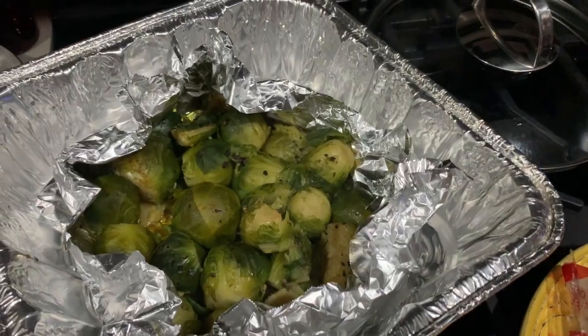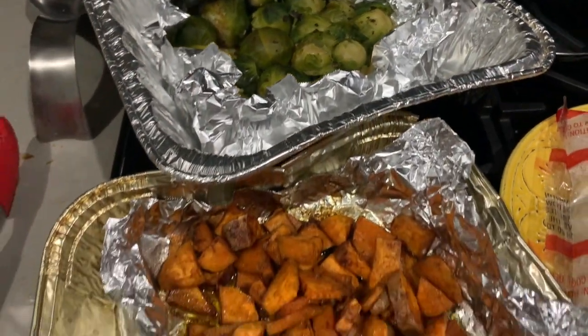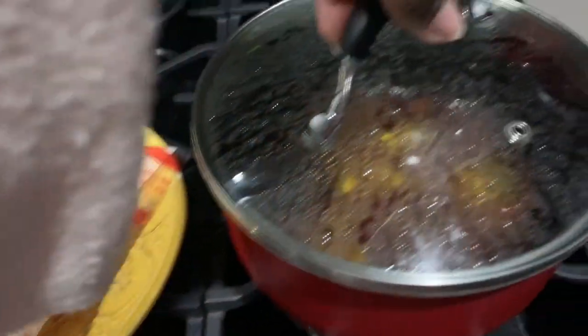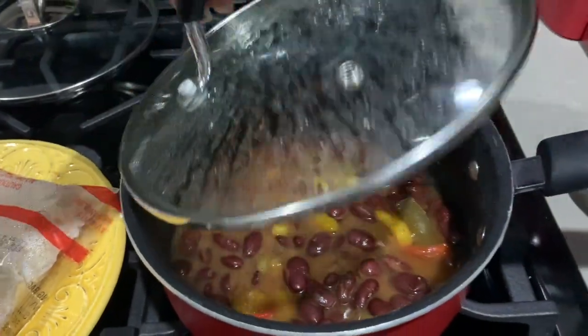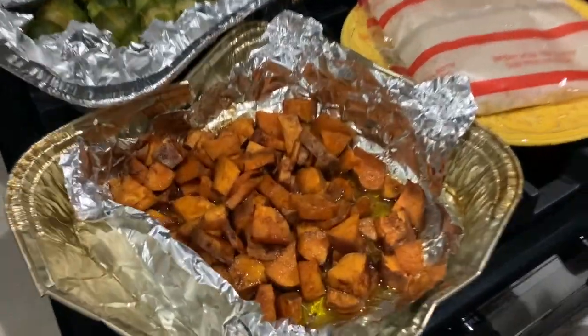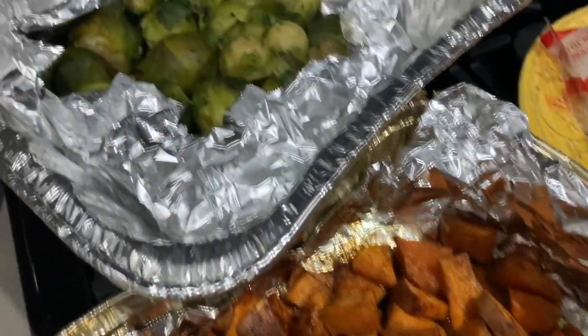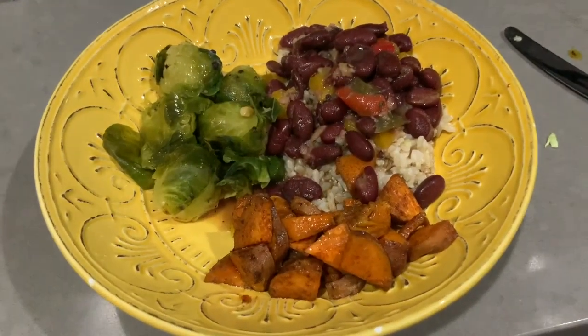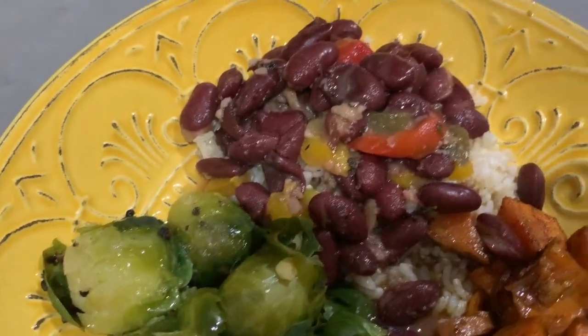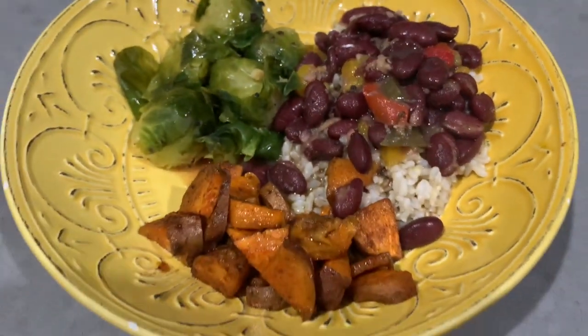So yeah. So as you can see, for the Brussels sprouts, I let them cook for 20 to 25 minutes in the oven. The red beans and rice, I let them steam for like 20 to 25 minutes as well. My rice is in the middle. Everything looks so delicious. This meal was so good. And everything was ready in under 45 minutes. So yeah, this is my dinner.